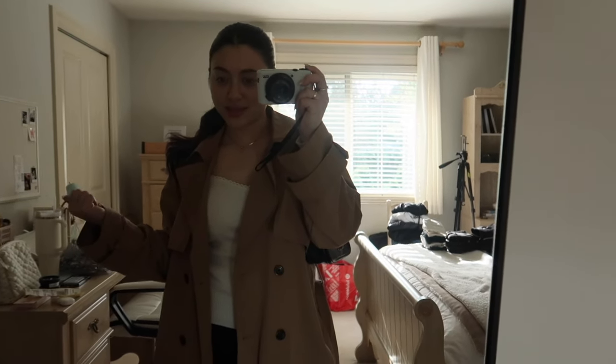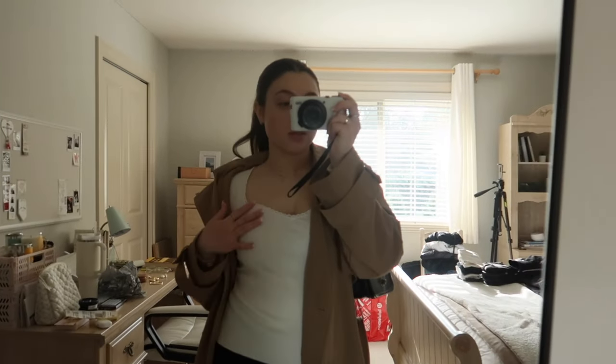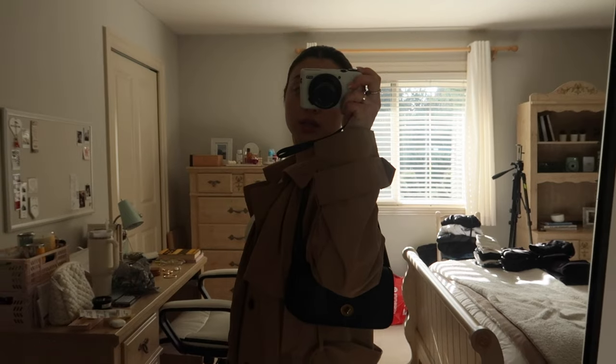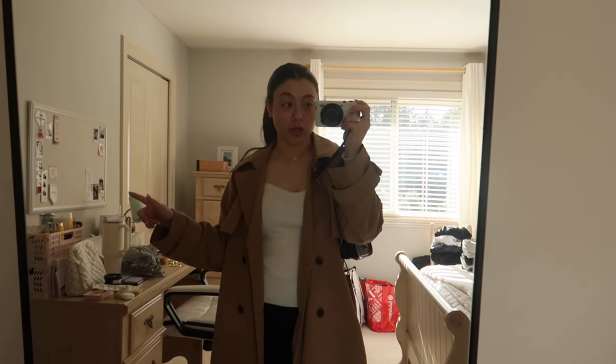Hey guys, it is the next day and I ended up putting together somewhat of a cute outfit for my little errands trip that I'm about to go on. I'm wearing this long sleeve from Cezanne. This trench is from Abercrombie. These yoga pants are Cotton On. Purse is Brandy Melville. And I'm gonna go get my cash now. I'm also gonna drop off a return before I leave on my trip. Day's going well so far.